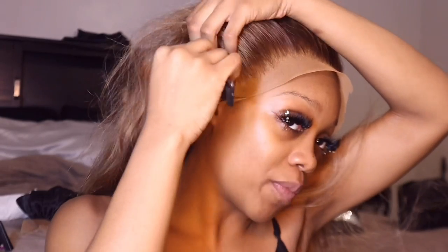I have plans for this wig already. Just look. Y'all are not seeing it yet, but when this is... okay, I'm ready to install the wig. I'm ready. It's so crazy, because this man literally told me he was going to be done at 12:30. And it's going to be 1 o'clock, and he still hasn't, you feel me? But I'm glad he didn't, because I'm doing my hair.